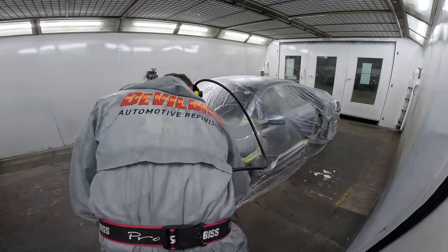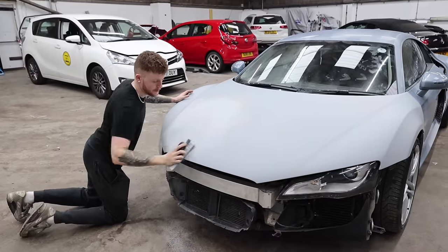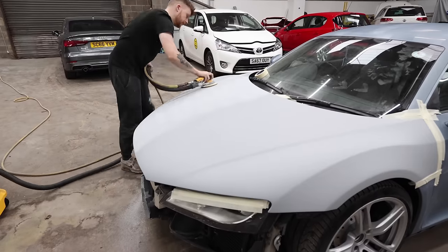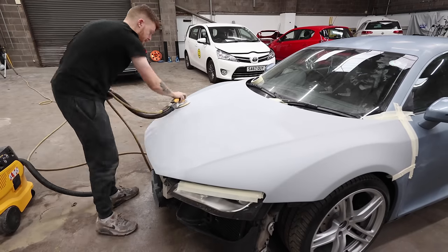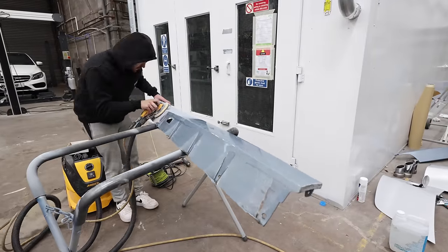So we left this overnight to dry and came back in bright and early the next morning to get this car prepared, ready to get it back in the booth and remasked to be painted properly. But before it can go back in the booth, we've got to sand down the areas which we've primed to make sure that that's perfectly smooth, and also going to take the new paint properly and lay flat. So Callum does that whilst I start prepping the side skirt.